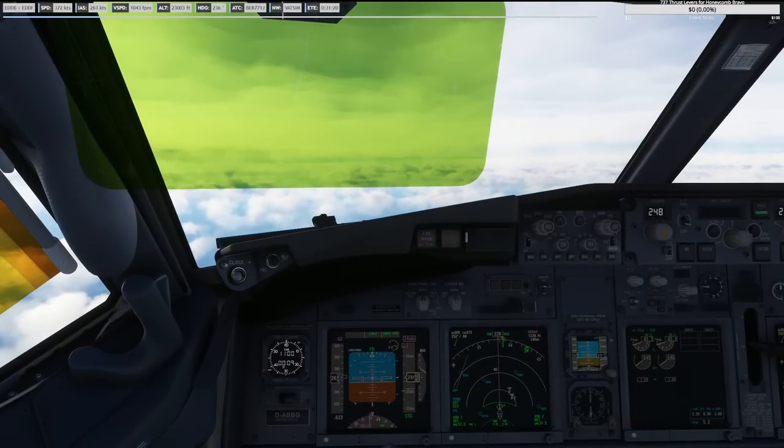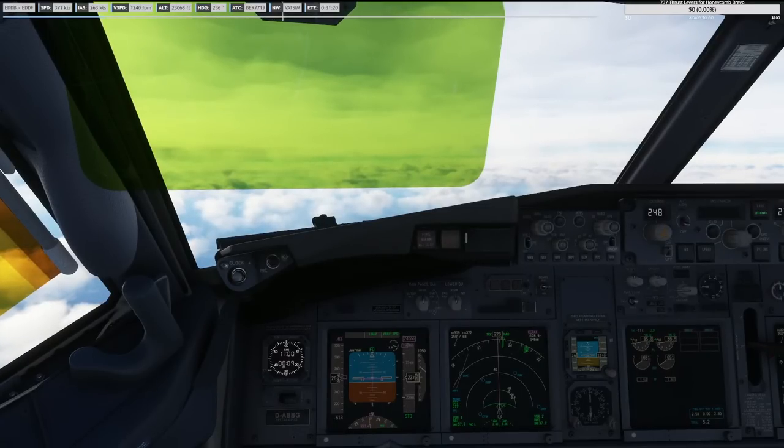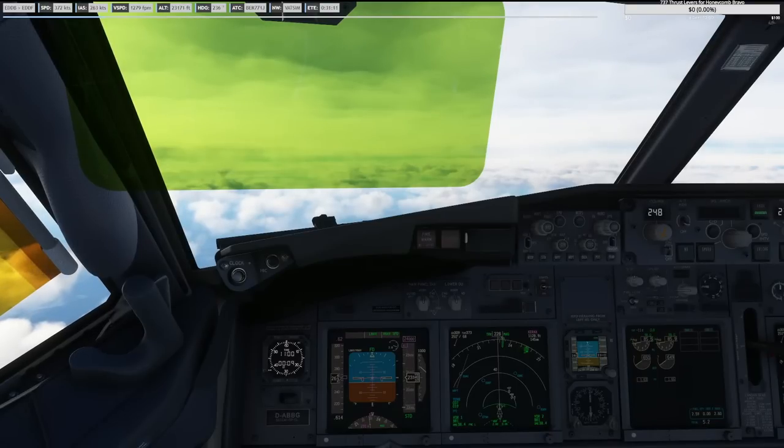Keeping the airplane in trim, of course, is important. But at the same time, maintaining your speed, of course, is important as well. So, that's always the challenge that we have on this. And I would say this looks quite good.